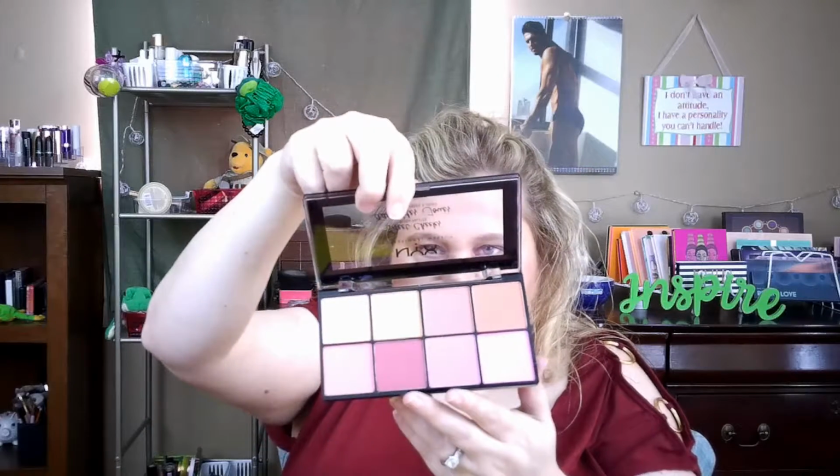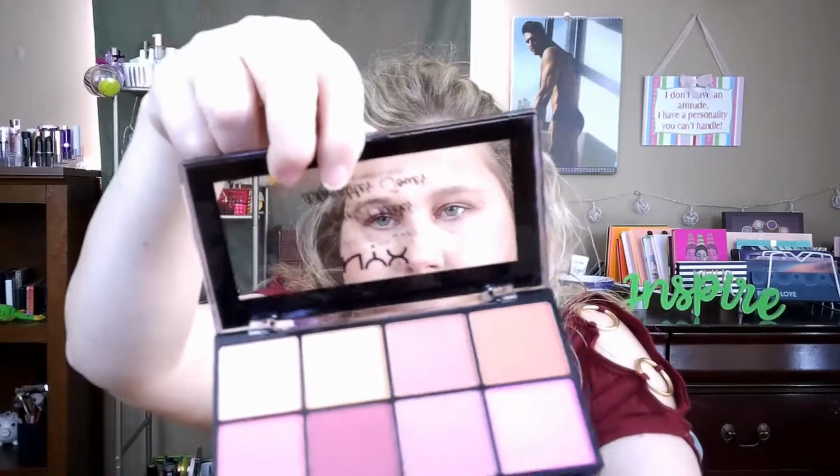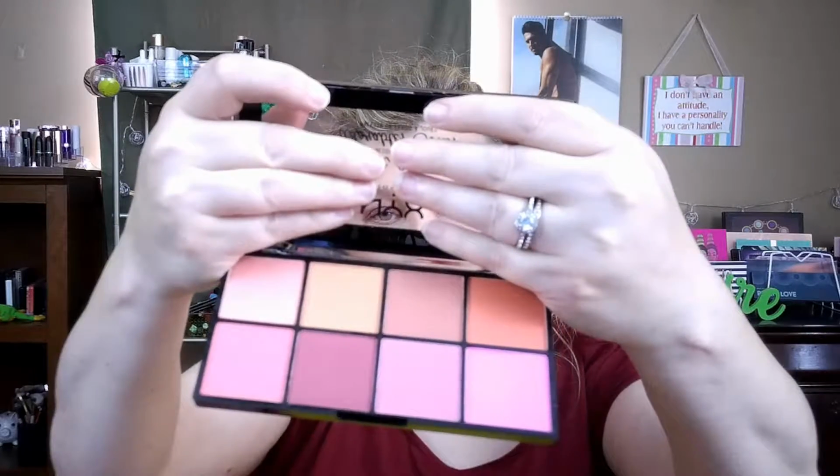Next thing is this palette from NYX, which it's kind of weird to see a drugstore palette in a box. It's this cheek palette. Got all these different blushes. It's reflecting off of it too much. There we go. That's a little better. And this is, wow, $20 for that? Okay.